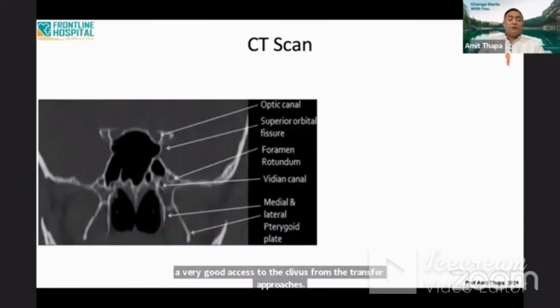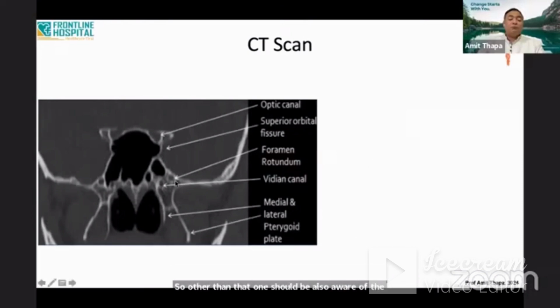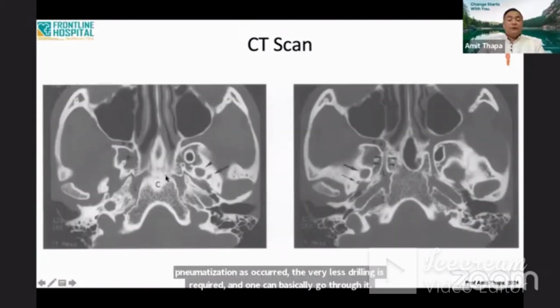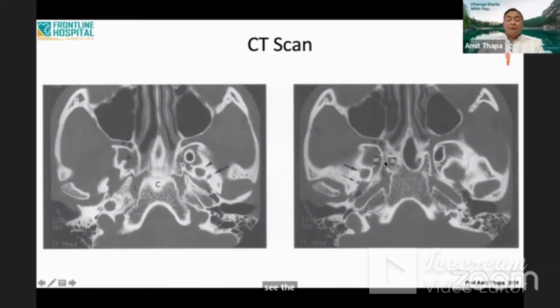Other than that, one should also be aware of the pneumatization between the foramen rotundum and the Vidian canal, because, as I've already told, in the endoscopic approaches we need to know the Vidian canal and the Vidian nerve as it is coming out. Whenever pneumatization has occurred, very little drilling is required and one can easily go through it. And this is another CT scan view where one can see the ICA and the Vidian canal coming out through the foramen lacerum. At the foramen lacerum, the deep petrosal nerve joins the GSPN to form the Vidian nerve, and the Vidian nerve comes into the pterygopalatine fossa.